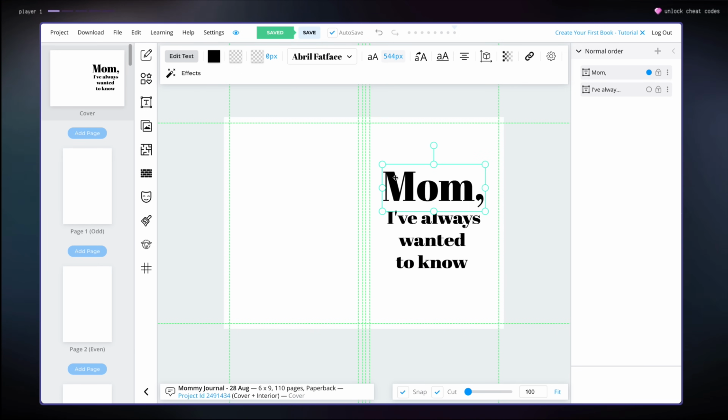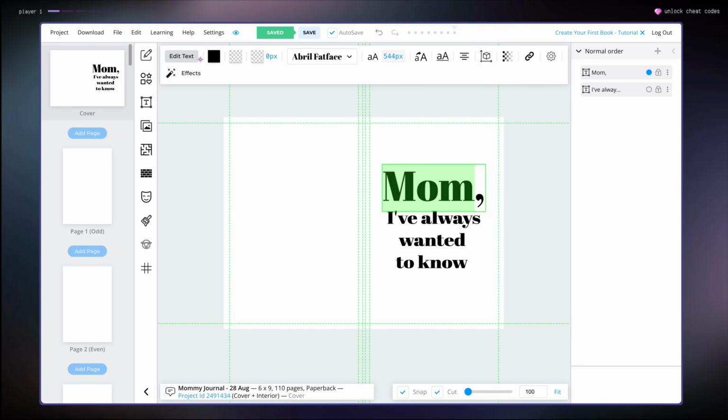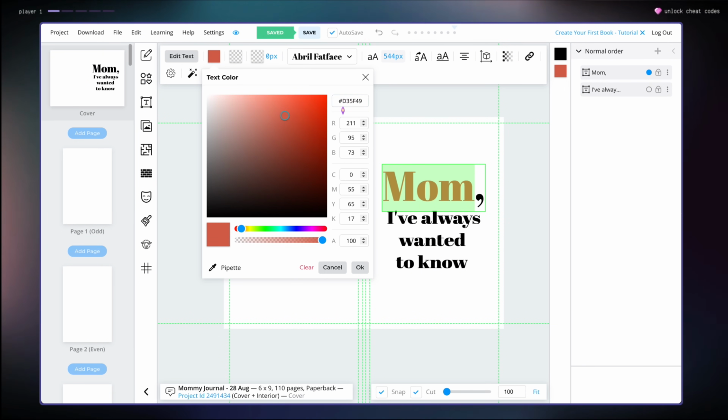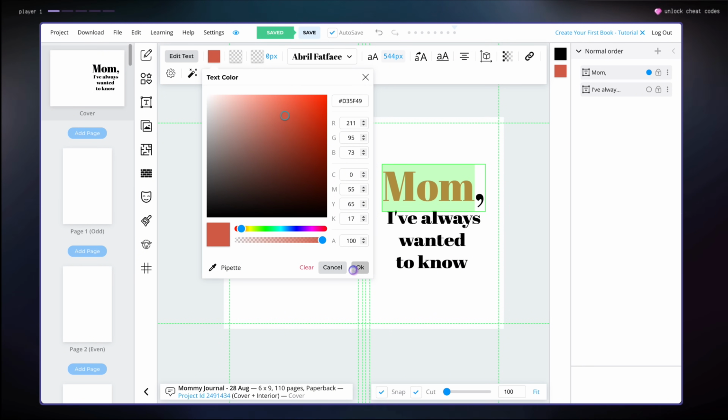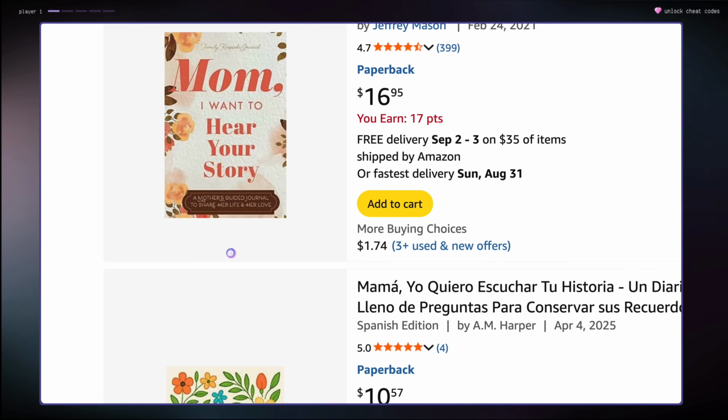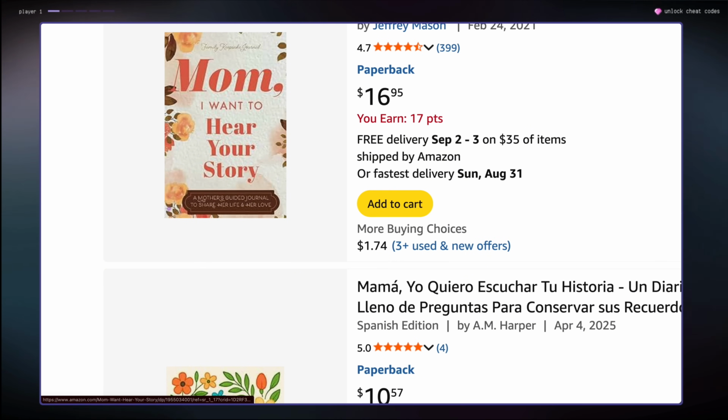Then we can go to the Bookbolt Studio, click on this black box, and then just copy and paste that color code there. You see that? Now we have this exact color in our page.